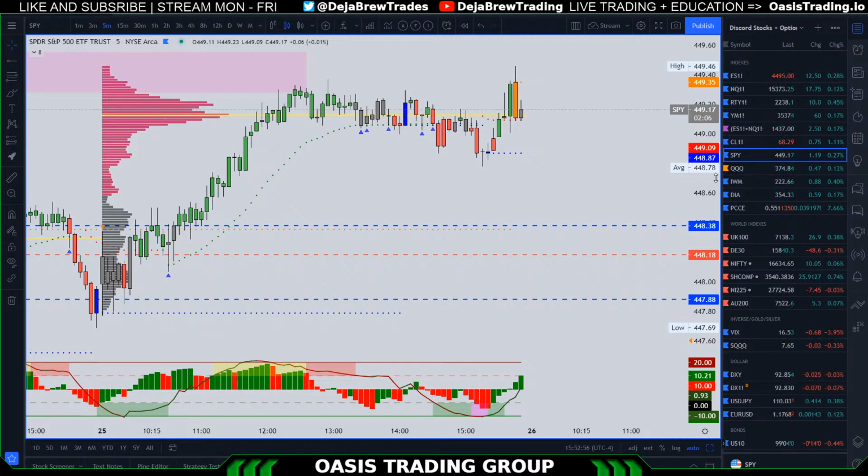And I use many different things to make that work. Volume profiles, like the main thing. I have the Oasis Trading Suite, the Momo, my proprietary indicators, obviously. But it's all based on trading the shifts of momentum.